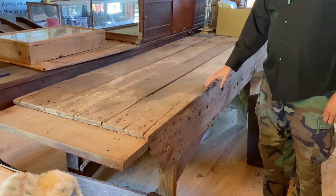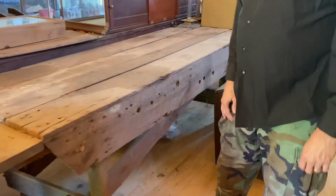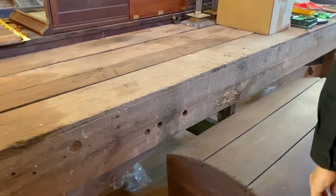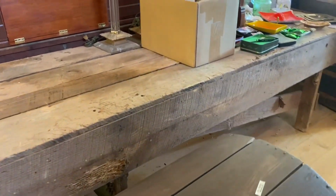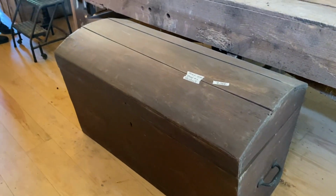This is an old blacksmith working table that came out of a blacksmith in Covington, actually on the Burge family property plantation area. And this old trunk, it says, "Please ask me about my history," was an early 1700s handmade trunk. A great piece of history.